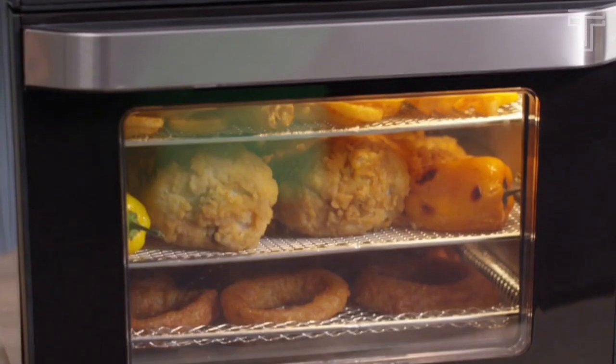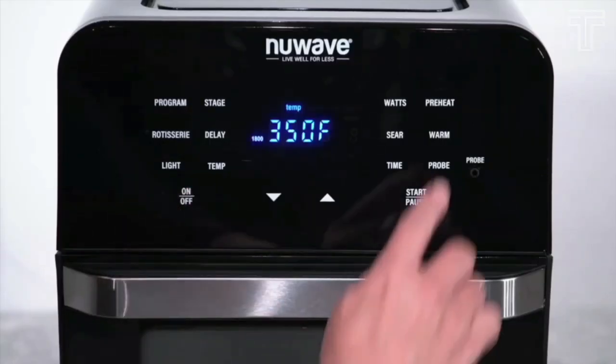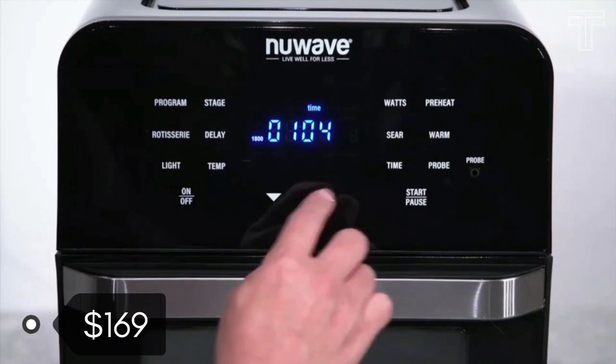Brio has 4 different rack positions and is programmed with 100 pre-programmed menu presets for grilling, air frying, baking, broiling, roasting, dehydrating, reheating, defrosting, toasting and more. It costs about $169.